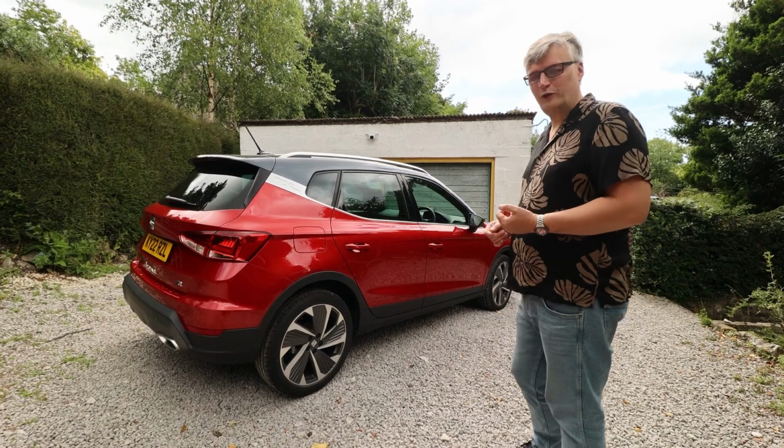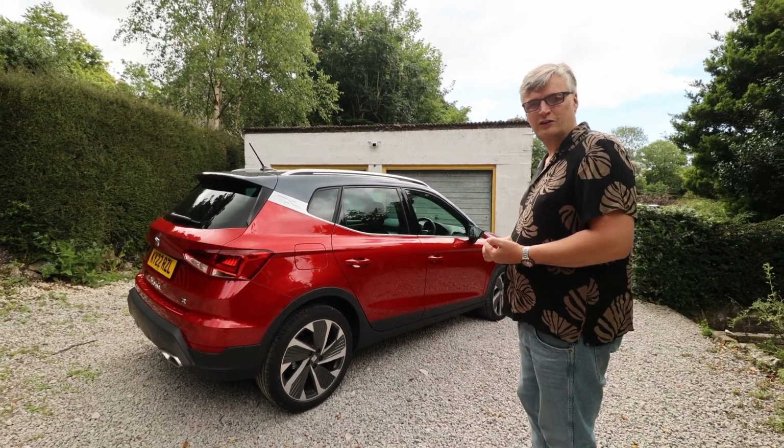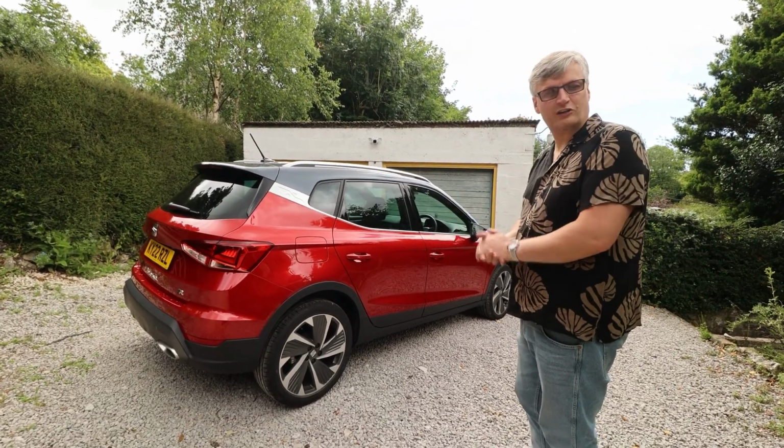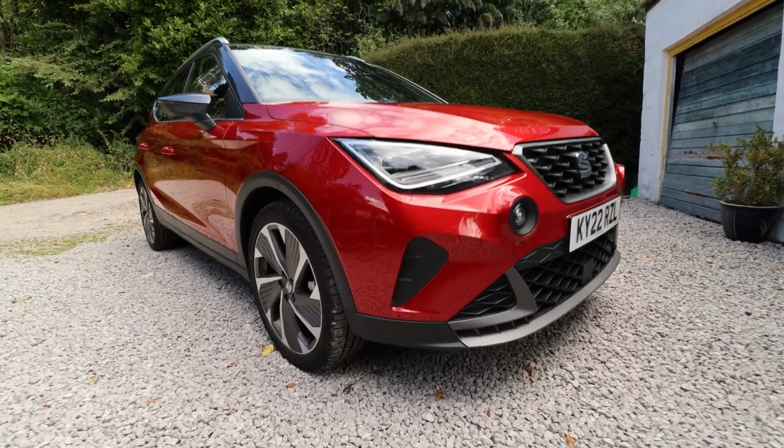One thing that I find really fun about these vehicles is, for example, we've got cosmic grey wheels, but on the FR you get nuclear grey. Who comes up with these colour names? Cool. You've got discs all round and the front are vented. Let's take a look in the rear.